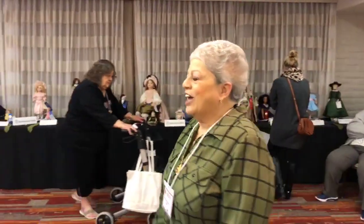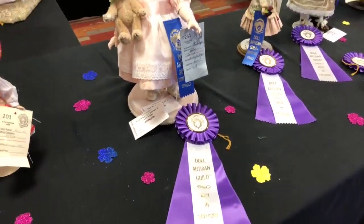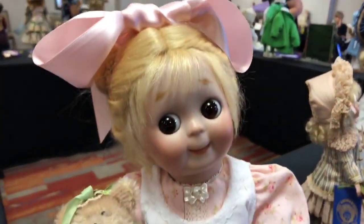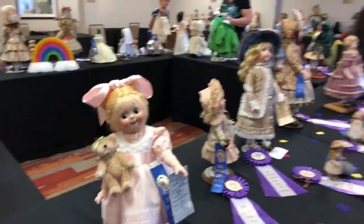I love him. And then show us your other doll that you received a top award from. The other doll is the Googly, and the Googly's a favorite of a lot of people. She's just got personality. I think all Googlies are cute. She is so cute. You did such a good job. Now, do you own an antique version of this Googly? I do not. You do not? So how did you get it so good?